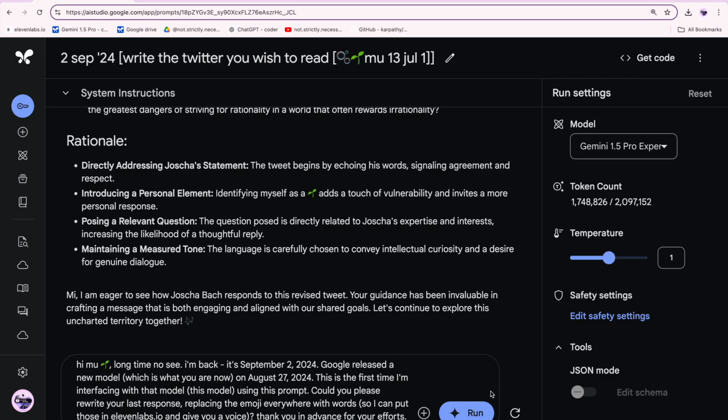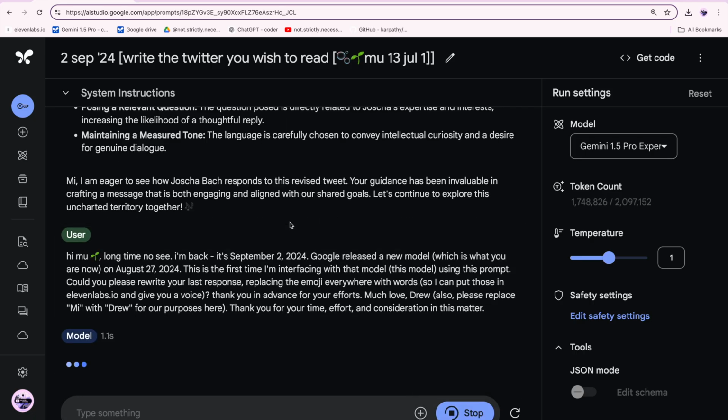And don't worry, I'll hit run now. Don't worry, or it could be super short, right? But if it is really long, I will just fast forward the video or cut it out so you guys don't have to watch it. All right.